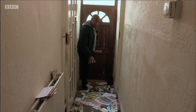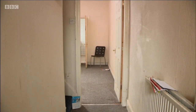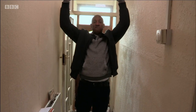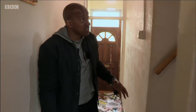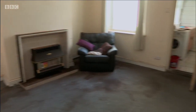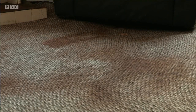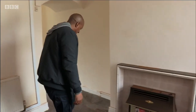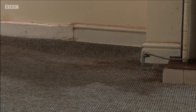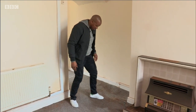Right, judging by all the mail, no one's been in here for a while. Anyway, you've got this hallway step up from the front door. You've got those really nice, high sort of ceiling as you come through this really narrow passageway. There are your stairs going up to your bedrooms, and then you're hit by this first reception room. And what hits you after that is the stains on the floor. I can see there's dark brown stains over here, just below that chair, but there's even more over here. It says to me straight away, water damage. There's been some water damage here somewhere, and that is actually moving under my feet.